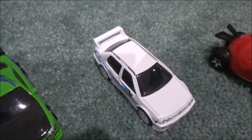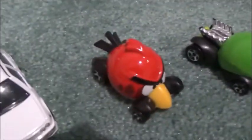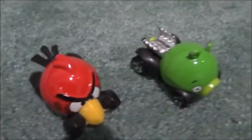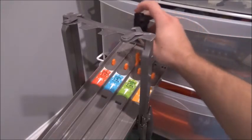And a surprise matchup, the Angry Bird matchup. It's between Red and... I don't know, why is he angry? Let's see who takes that one. All right, so first one in the halftime show will be the Batmobile.